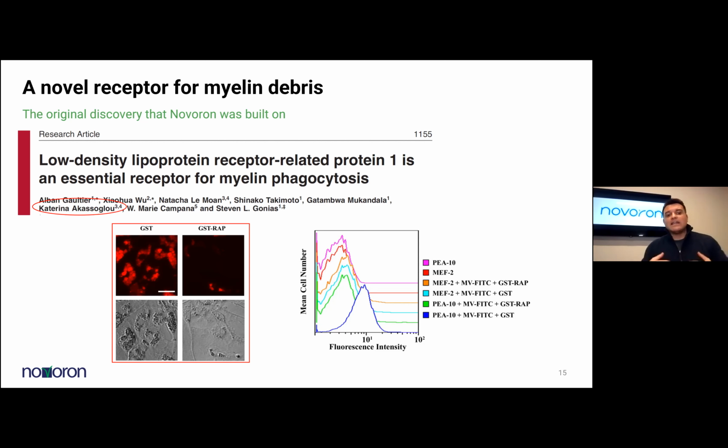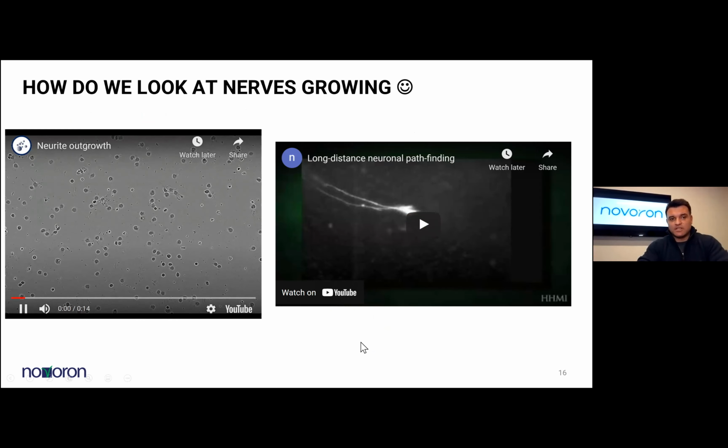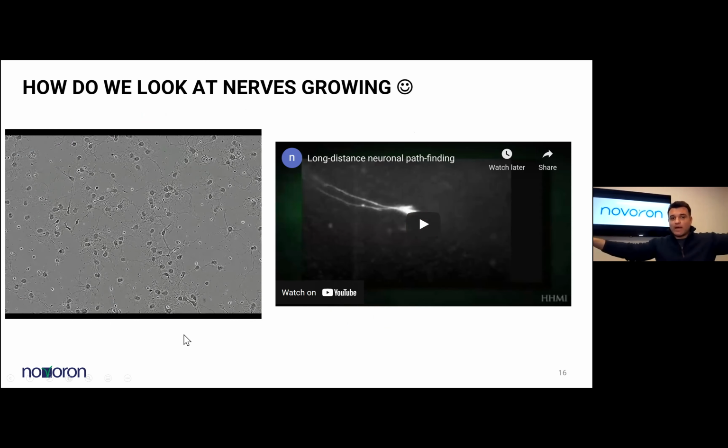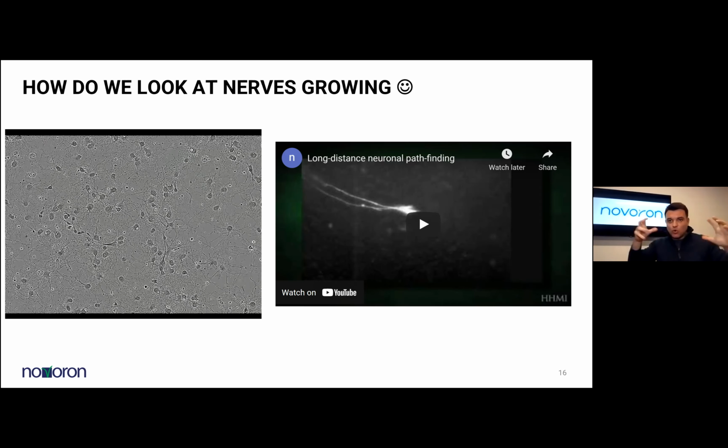So the whole idea was that nerves don't typically grow in the presence of these myelin proteins. And so I wanted to see if you blocked this receptor, this LRP1 receptor, would they then be able to grow again? So how do you look at nerves growing? I'm just going to show you a couple different ways. These are nerve cells over here on the left, and you might not be able to see this. I believe these are PC12 cells that are stimulated with NGF. And you can see that they just start spitting out spider webs and connecting with each other. They'll connect the arms of other nerves, form little synapses, and you get this cool little network of nerves.